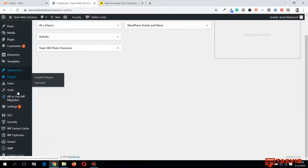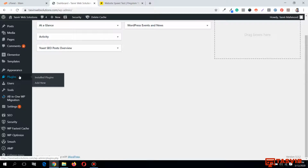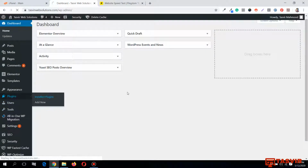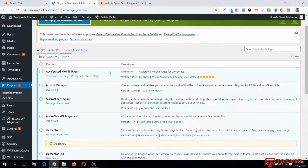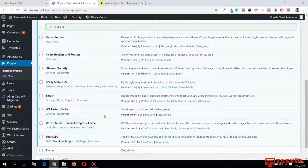And one thing I would like to say, before you go ahead and update your PHP version from cPanel or any other option, please make sure that you have updated all of your themes and plugins beforehand. Suppose you are using an outdated plugin, or a plugin which is not so popular. So let me just update this Elementor, and let me just clear the cache. You should always clear the cache after you update.